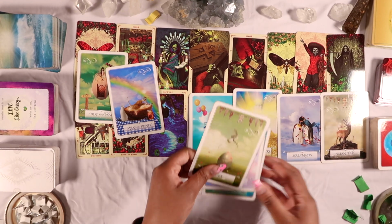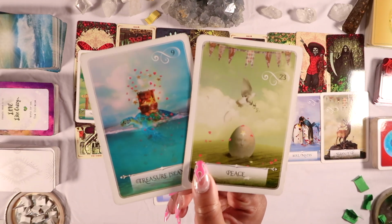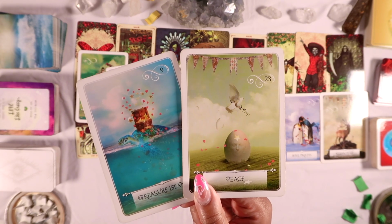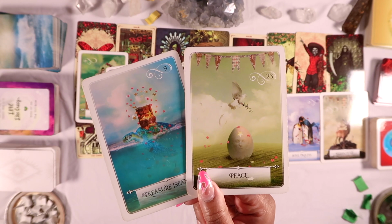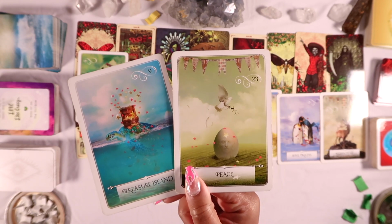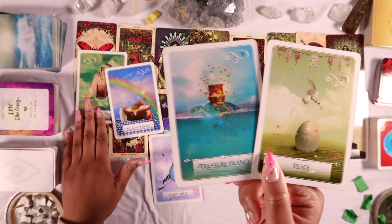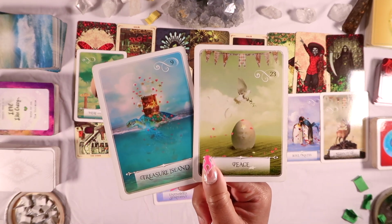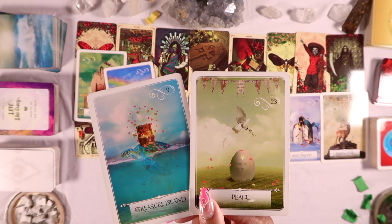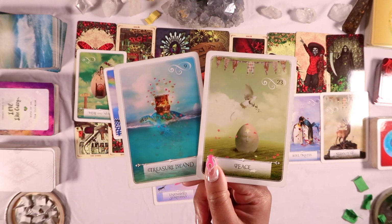We have the peace card. So I feel like, ooh, peace and treasure island. Yeah, this is giving me true love energy. I feel like once you get past the expectations of how a relationship should be or what you typically gravitate towards, once you let your own walls down and allow yourself to just be here and now, in the moment, that's when the relationship will get really good, because you won't be trying to attach these ideals onto it. You'll just surrender to what it is and enjoy it.